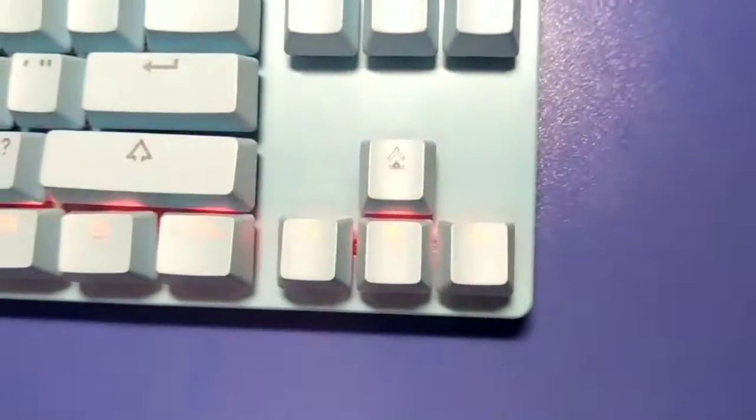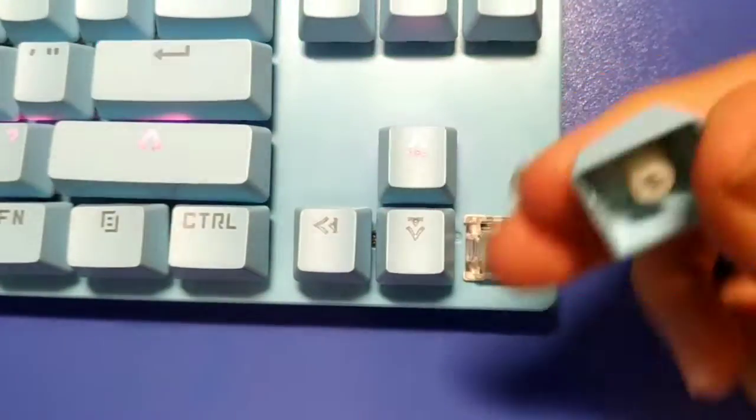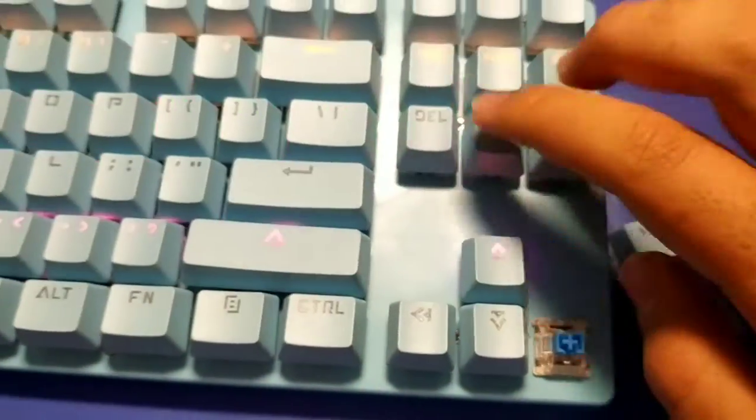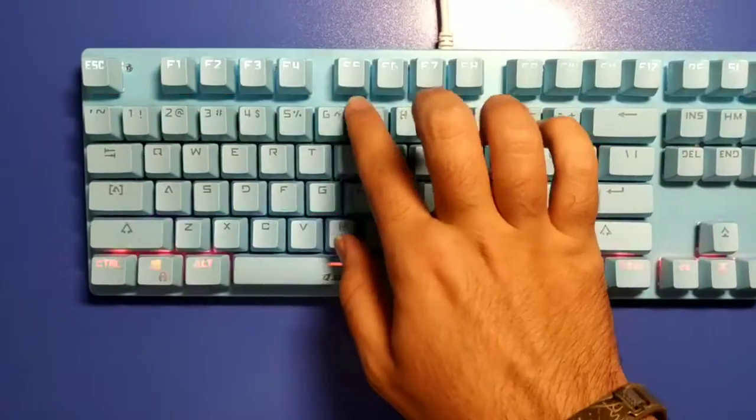Mechanical keyboards are really beautiful. These have the best quality and sounds. The mechanical keyboards are very nice for gaming.